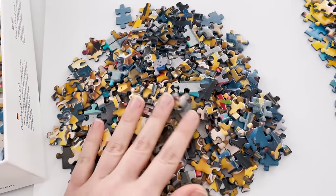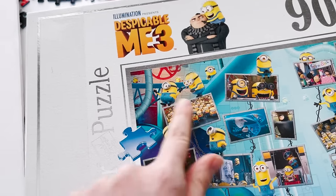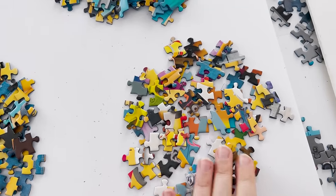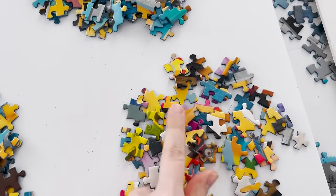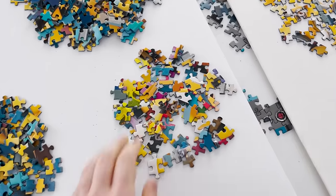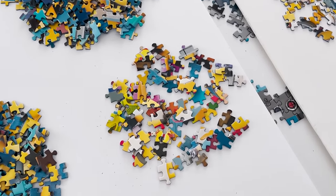This is the group photograph of all of the little minions. You can see that's like this, and then also probably some of this. And then these are pieces that were either missorted and now I know where they go, or they have enough of a color on them where I think I can just put them in right away. So I'm gonna start with this pile of pieces. Let's get them all in place.